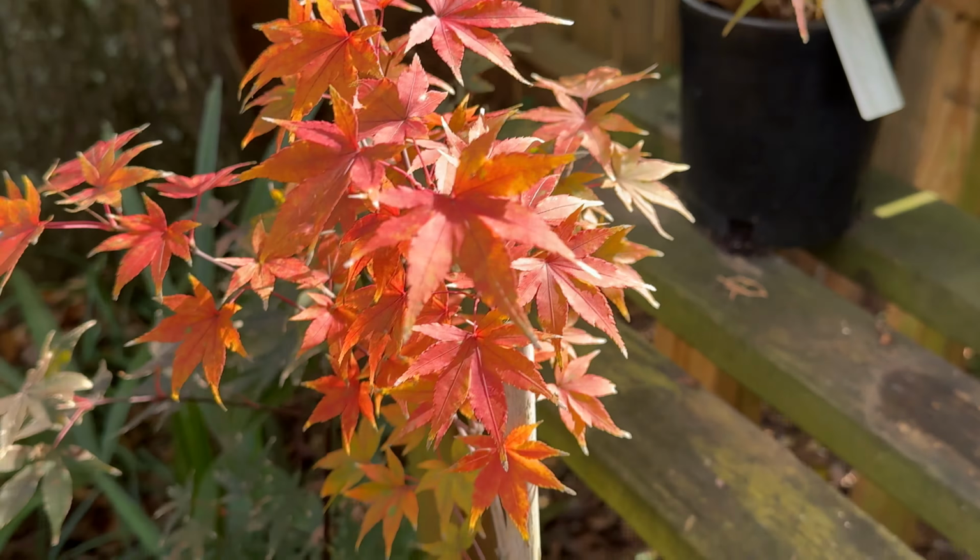All right, what do we have here? Let's move on. This one is Ichiyogi. Nice leaves. And going back here, this one is Loopy. Showed it last time.